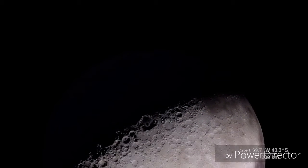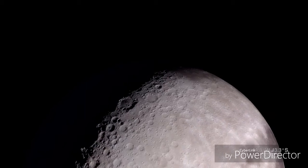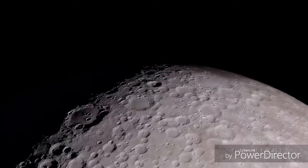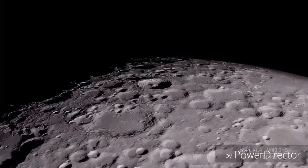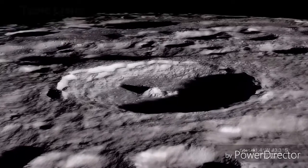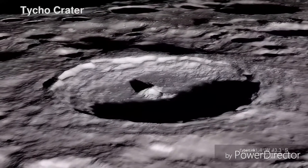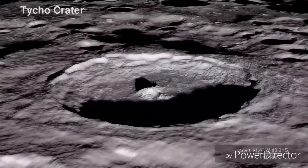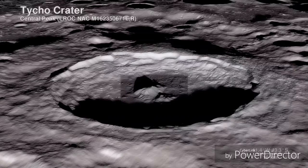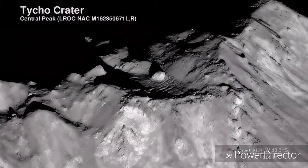As much as we use LRO data to investigate areas we can't see from Earth, we also probe familiar territory on the lunar near side to bring back images with an all-new level of detail. This is Tycho Crater. It's around 100 million years old. Here, the Lunar Reconnaissance Orbiter Camera captures the central peak with a 100-meter wide boulder at the summit, the origins of which are still a mystery.